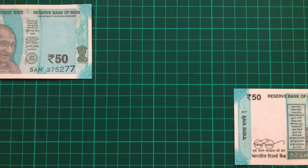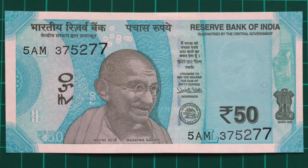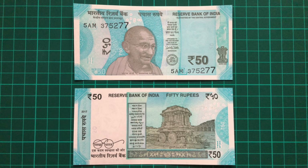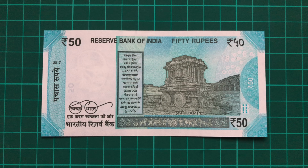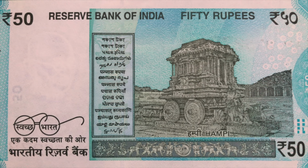The 50 rupee is the second note from the new series, and a rather striking fluorescent blue. Something I really love about this series is the language panel on the reverse of each note. The front displays 50 rupees in both English and Hindi, but this box on the back displays it in a further 15 languages, including Bengali, Punjabi and Sanskrit, ensuring that the note is accessible to an enormous array of speakers of the various languages used around India. There's also a picture of a chariot at Hampi, the ruins of a vast city in southern India, and another UNESCO World Heritage Site.